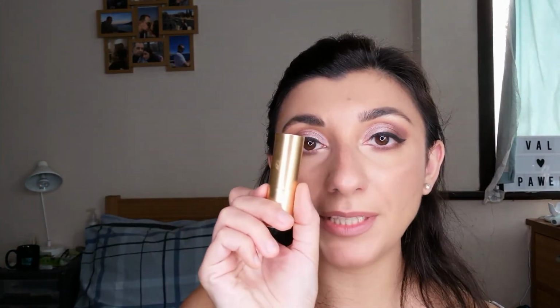I'm gonna line my lips and I'm using the Morphe Makeup Talk Lip Liner. And then I'm taking my lipstick. This is the Lisa Eldridge Velvet Fawn. I'm using the Essence Extreme Volume Mascara.